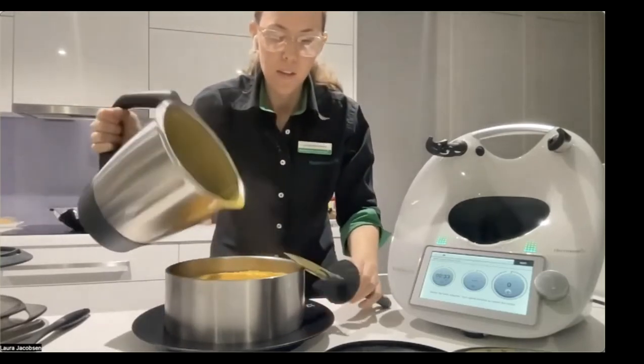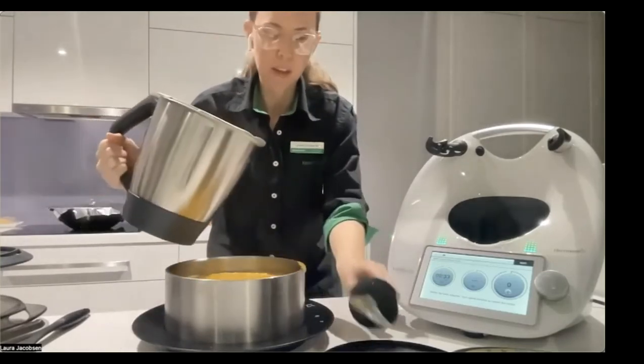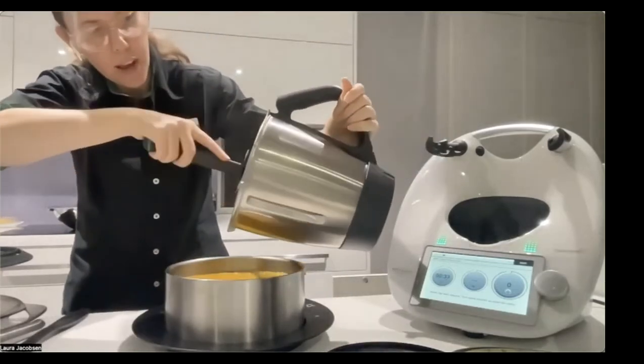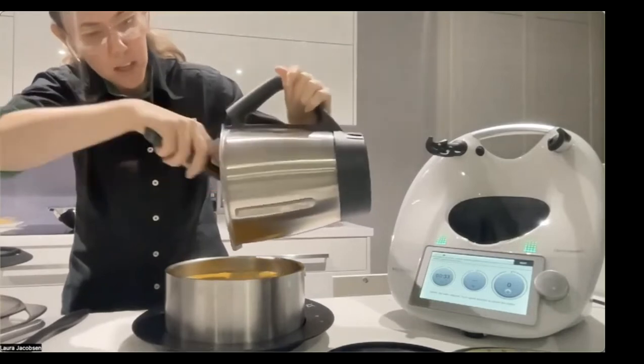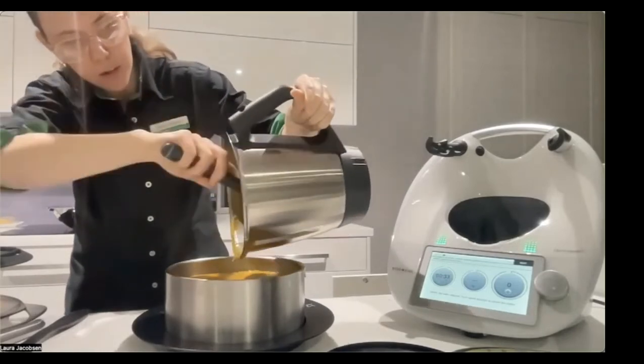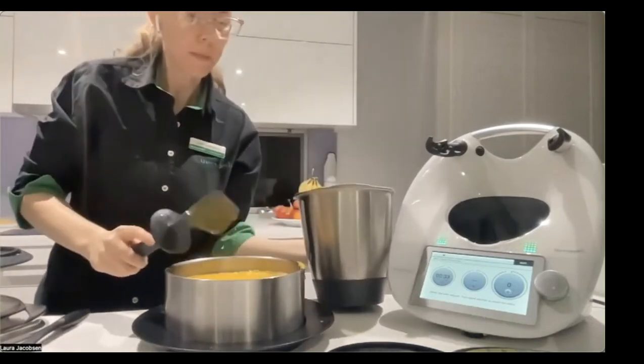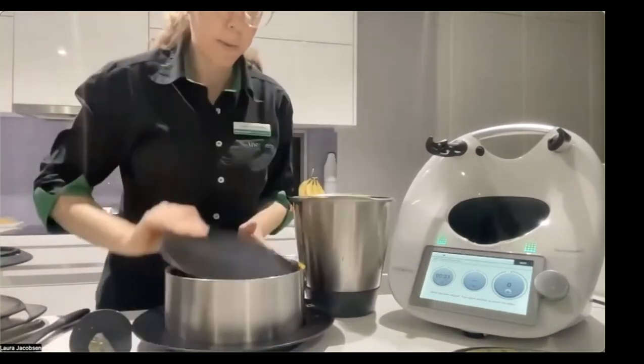So you're serving this as an entree, making a mess there. Your soup is a beautiful entree, and then serving the chicken and veggies. So you can see how you can really feed a lot of people, especially when your chicken is as big as the one I used. So we're going to set that soup aside.